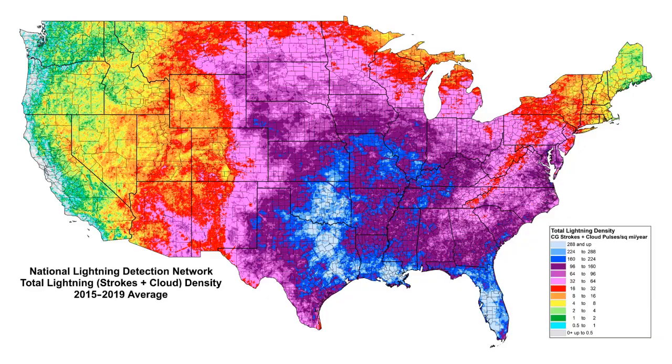But in the central part of the United States, in particular, the plains, the mid-Atlantic, even down into the southeast, especially down in Florida as well, that's upwards of several hundred lightning strikes per square mile. So this is a really fascinating map that can not only show you where lightning strikes most frequently, but it also highlights where our thunderstorms form more often in the United States.